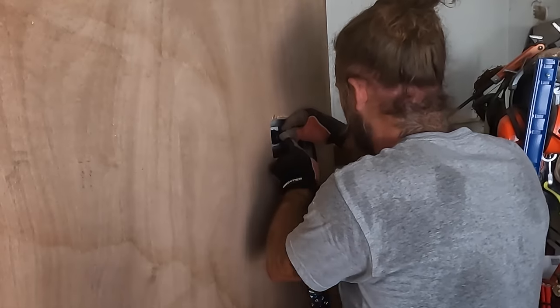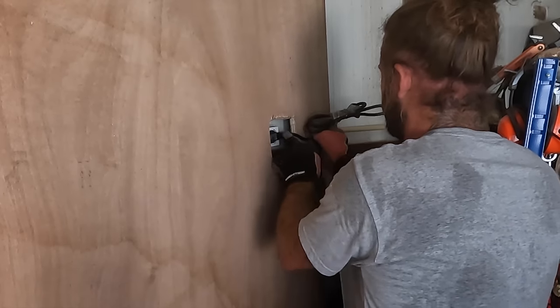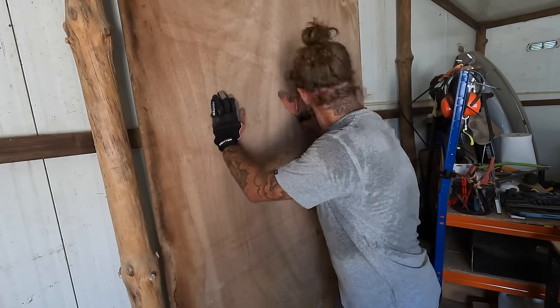So I just made a little hole for the plug, so I'm just seeing whether the plug actually fits in there. I wonder if I can run and get the drill before this falls down.